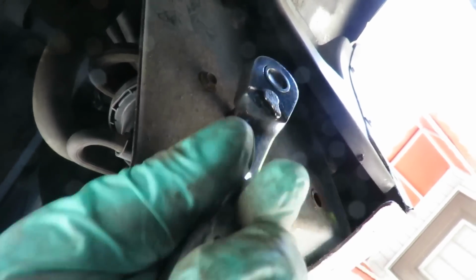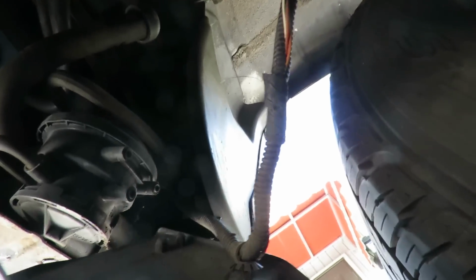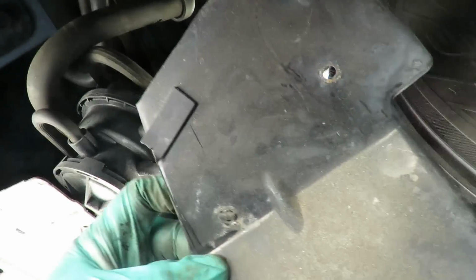Because we need to see in there. So we're going to remove these 3 bolts. And we'll be right back. Alright. Got our bolts down here, remove them. Where is it? Here they go. 3 self-tapping screws. Alright, let's get this out of our way. Yeah, there we go. Get this thing off here, man.